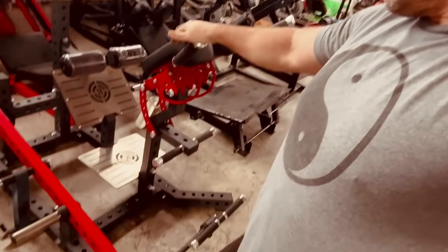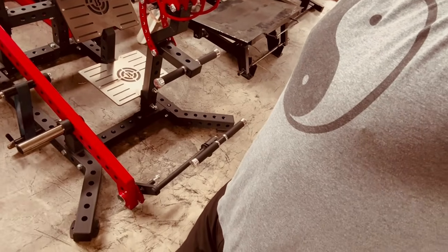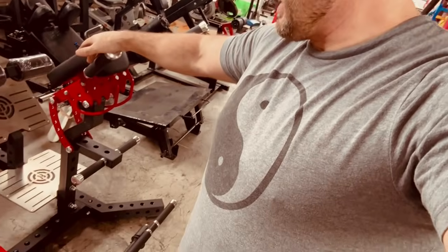So this is based out of a company in Texas, I believe Premier. So it's kind of a Chinese remake. The quality is not horribly great, but functionally the machine is fantastic.